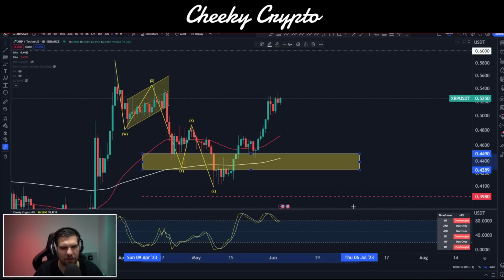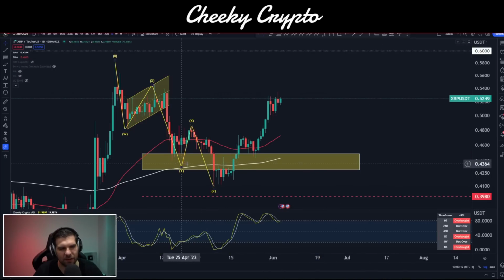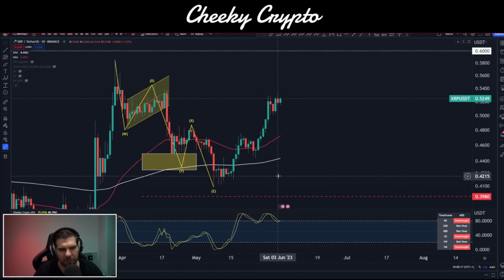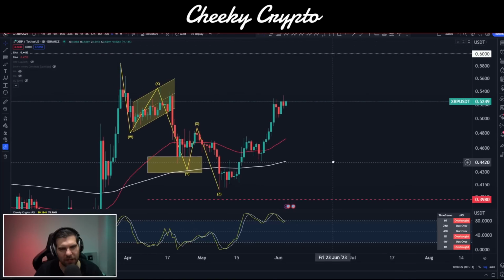This also happens to coincide at the moment with this previous area that we had consolidated down on our Y wave, and obviously our Z wave finished a little bit deeper. There's lots of buying pressure right down at this low side, and it's looking pretty reasonable here for XRP at the moment.